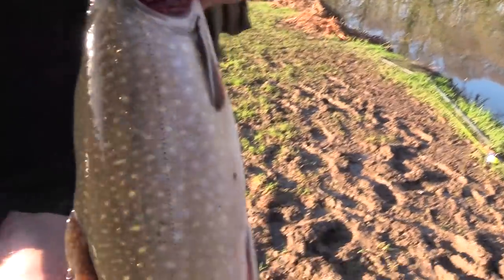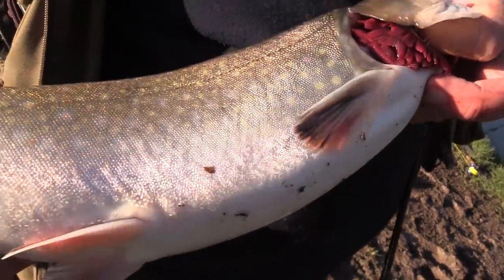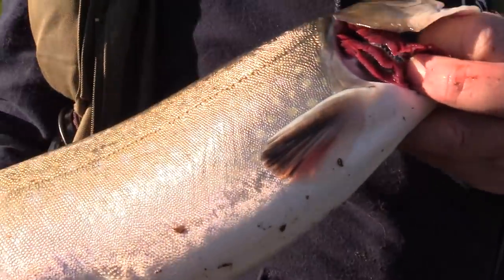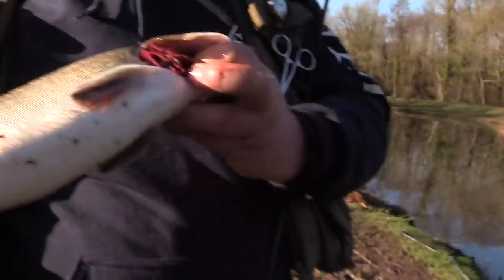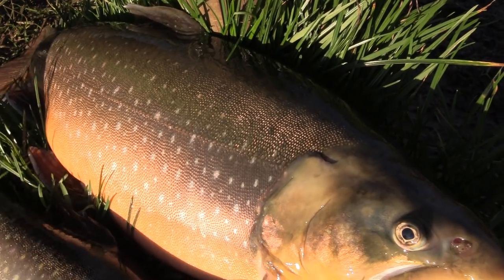What have we got here? This is the Sparktech. So that's got similar dots to it. And then we should put the three together. Can we lay them on the grass? That green of that grass. And I'll put this old rainbow in there. Yeah, what a beautiful Arctic char. Look at the size of that. You can see the difference between the two, can't you?